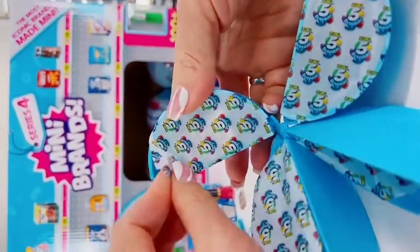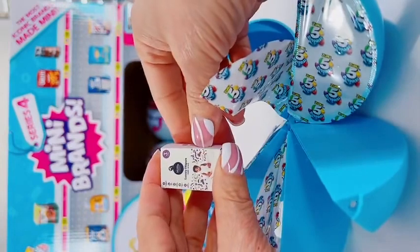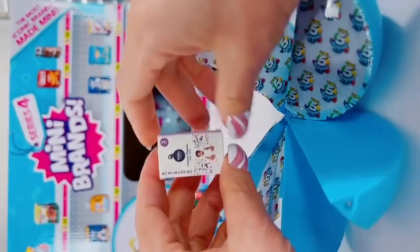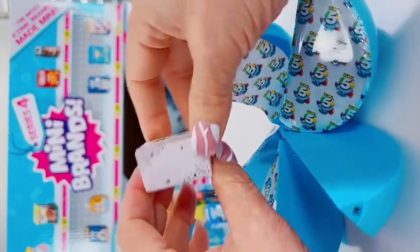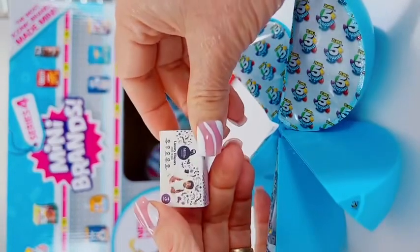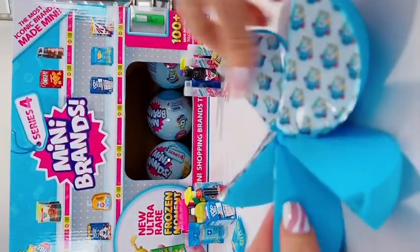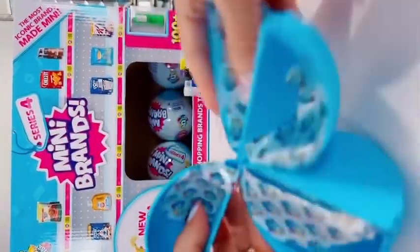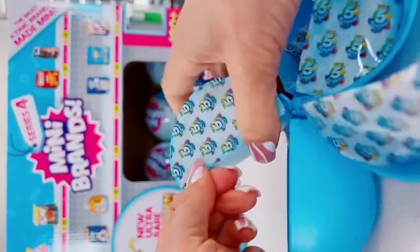Let's see this one. Oh, luxury diapers. Okay. Diaper time. With a cute little baby in the front. And it's a box of diapers. Okay. Let's see the last one. The last spot.